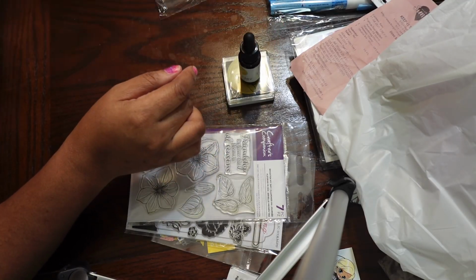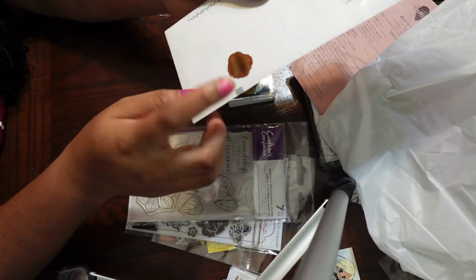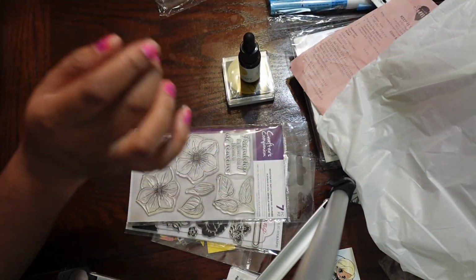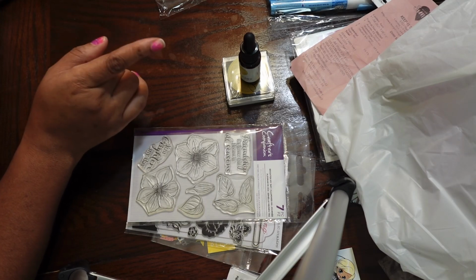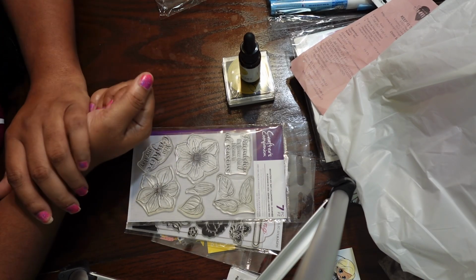So that wasn't bad for $2. And I just inked it up here. So it's just a brown. Okay, y'all, is that everything that I bought? I think, yes. That is it.